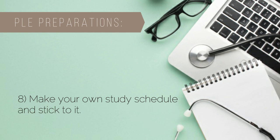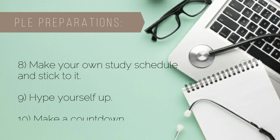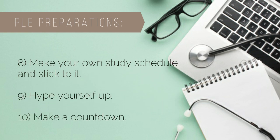Once you have your study materials, make your own study schedule and stick to it. Allot 2 to 3 days for a subject and make necessary adjustments along the way. If you still don't feel like studying at this point, hype yourself up. You may want to create a theme or battle cry for this board exam. And lastly, make a countdown. You should feel some kind of pressure if you only have less than 100 days left before the PLE.